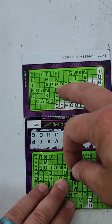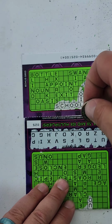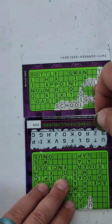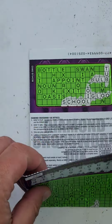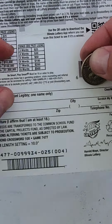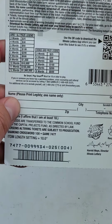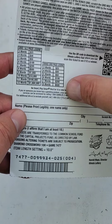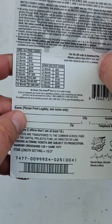No N. No E or A. No N. And wit. No W. Because you would have had that one. That would have been 100. No A or E. Alright, so we got 1, 2, 3, 4, 5 words on the back for 50. Wait, did I say that right? 5 words on the back for $50. Right there for the bonus grid prize legend. You can only win up to 500 on the back page. So, max prize on the back game is 8 words at 500.